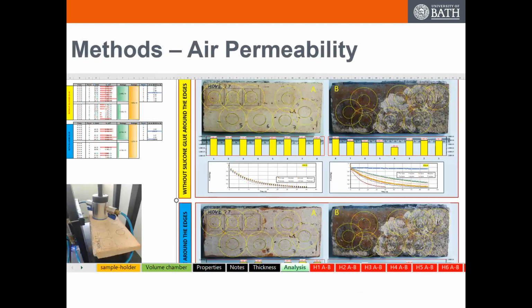Air permeability. So this is a bit like the casting tubes, except instead of pushing water through with a little bit of pressure head, we're basically putting it in the lab and getting a big canister of air, rubber seal, press it down, blow through. And this was done by Professor Murilo Innocenti with his students over in Brazil. He's a visiting professor at Bath, and this is his speciality, this form of testing.